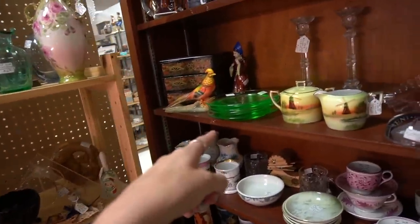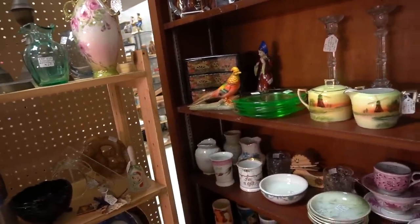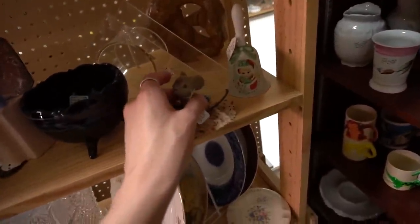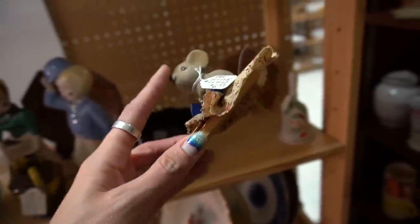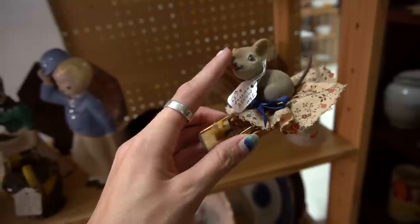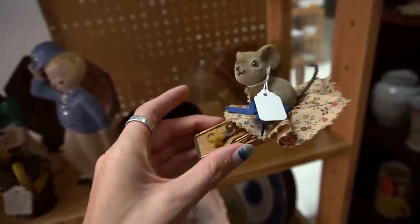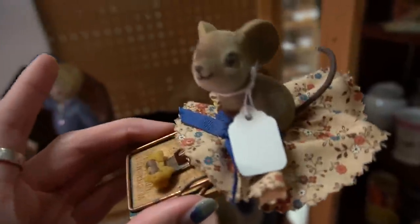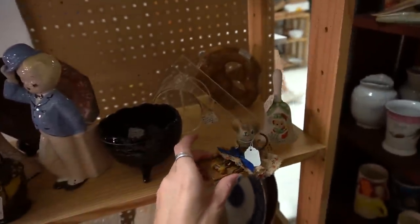I can tell you those more than likely will glow. I think I said the exact same thing the last time I was here. Is that flocked? It is a flocked critter. I wonder if it's West Germany. Somebody glued him to a mousetrap. I almost wonder if he's West Germany. Then he'd be worth money to take off of the trap.